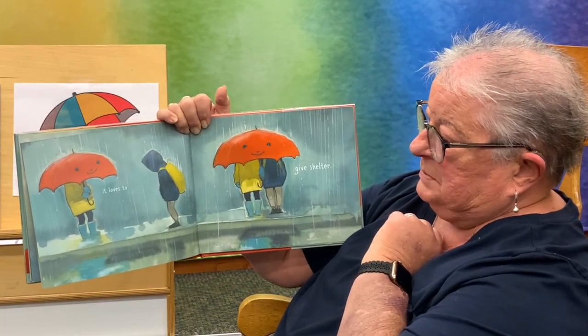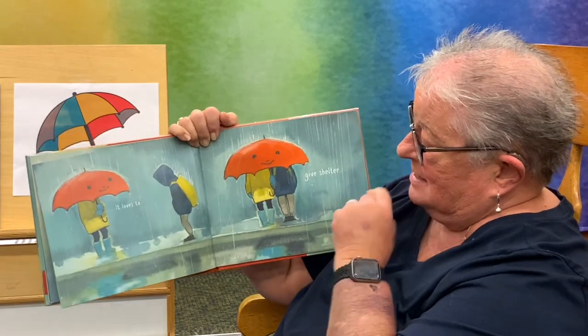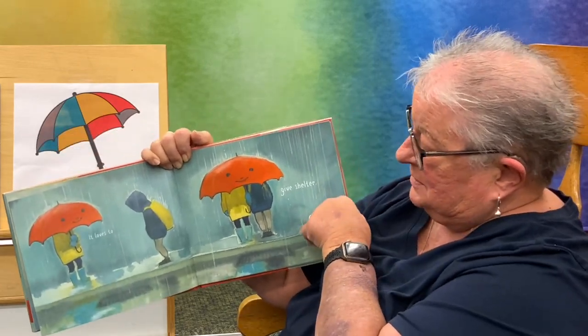And there it is. Two people are standing under that. Isn't that a nice way to spend some time in the rain? That is nice. You know, it looked like a one-person umbrella. Now it's a two-person umbrella.